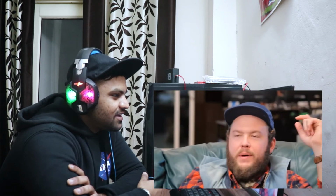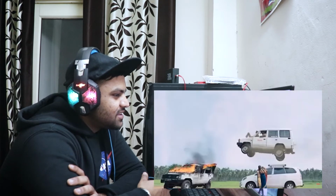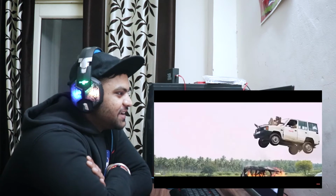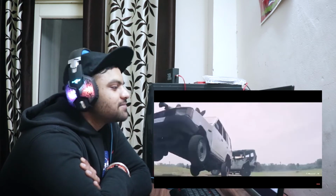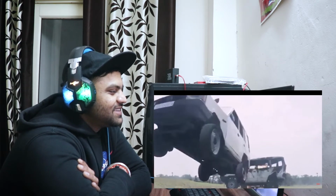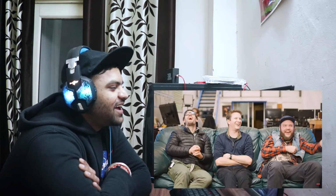Like, I was about to say wire work for this stuff, but now I'm watching it and it's like, oh, wow. Because the very next shot is the wirework stuff. Okay, that's definitely at least a wire shot because the perspective of the car is changing. Yeah, I feel bad for the stuntman on the Jeep in that shot. Look at that impact. He's just like, crunch.